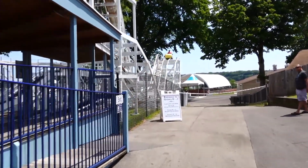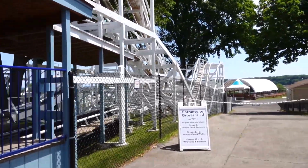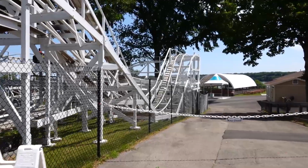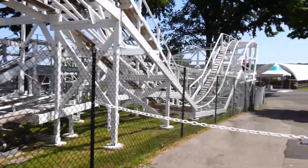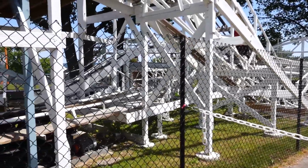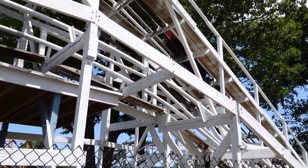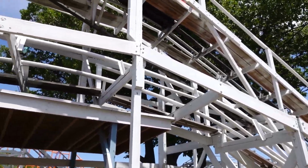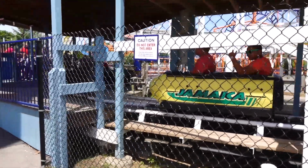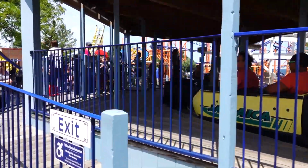But yeah, you can see this is a very, very custom coaster. This is all an original. This was all done in-house. This used to be the junior coaster that was over here, and they turned it into the bobsled coaster. Very cool. It's always neat to see original stuff like this. But yep, it's 100% all done in-house. And very cool. You can see all the little cars are themed to bobsleds like they're in the Olympics. Very neat.